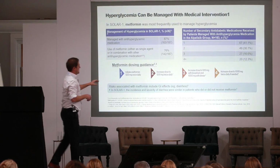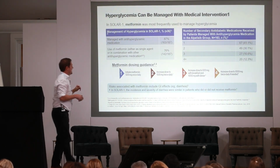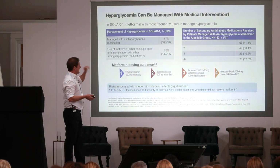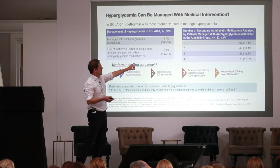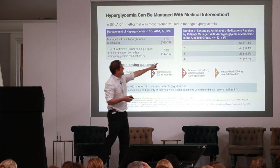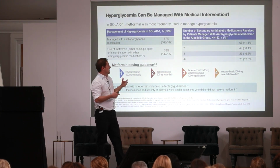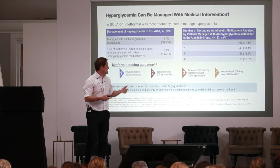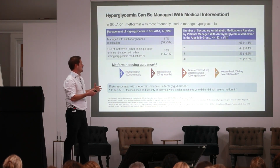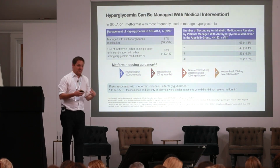So when you start to look at the actual clinical trial, SOLAR-1, what did patients require? The majority of patients, over 87%, had metformin in some format. But on the right-hand side, you can see how many patients had just metformin, and it's very few. So another 41% required an additional medicine, 30% required 2 extra medicines, 16% required 3 extra medicines, and another 12% required 4 medicines. So this is metformin plus 4 other agents. It's quite a lot, isn't it?